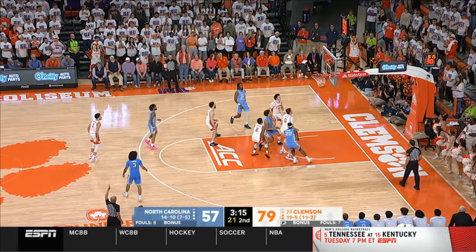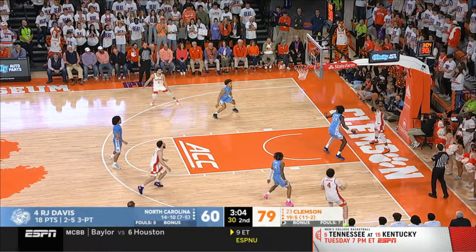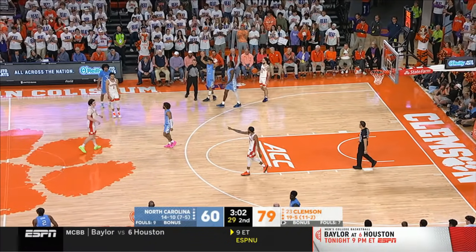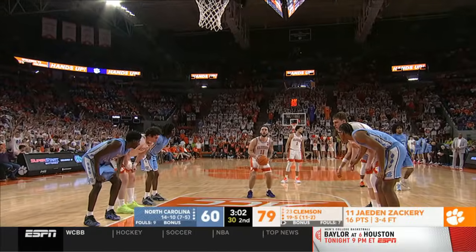The turn and fire, and that'll rattle home for Davis. On the all-time leading ACC list in scoring. That'll be Trimble with a foul. Just over 3 minutes to go. Make them have to work on the defensive end of the floor.